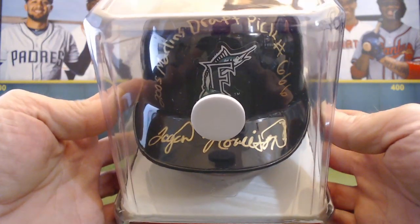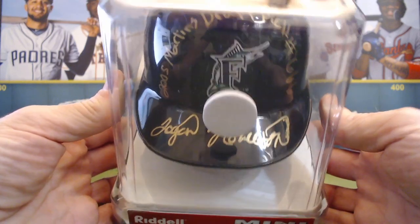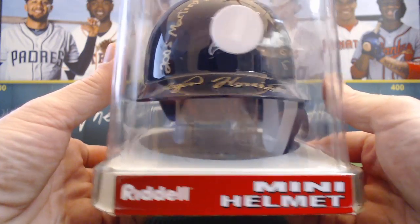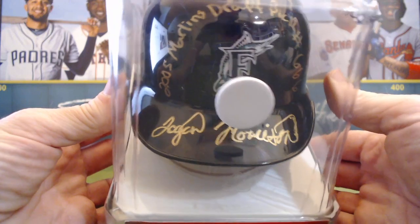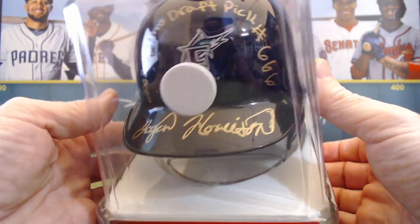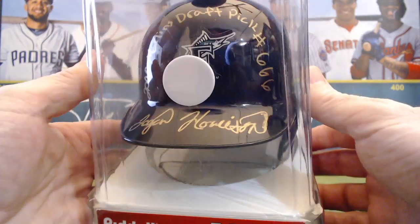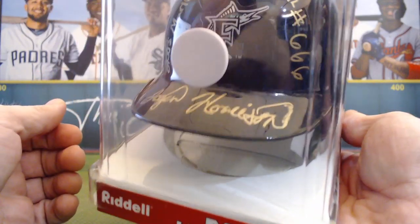It's signed, obviously, Logan Morrison. You can kind of see it there on the brim. And this thing is kind of a case. It's a stand also. Signed 2005 Marlins draft pick number 666. And I thought, wow, that can't be right. And it turns out it is. He was 22nd round, pick 666. How crazy is that?